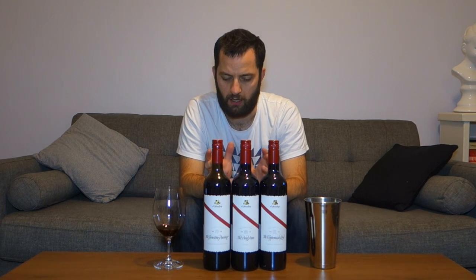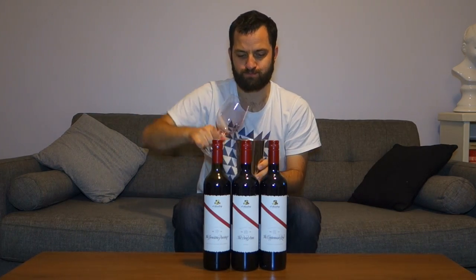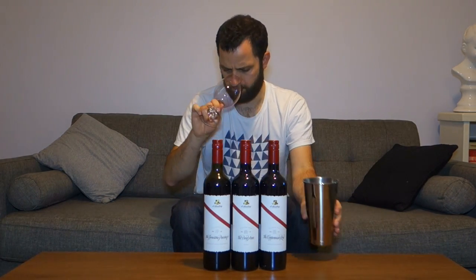$65 is possibly a stretch, but I dare say people who are fans of D'Arenberg and have consumed their wines for many years will not be disappointed. That is a very, very solid wine from D'Arenberg. Just a little bit candied on the nose as well.